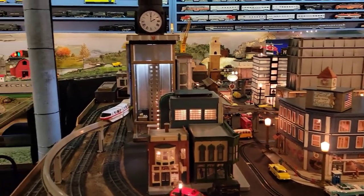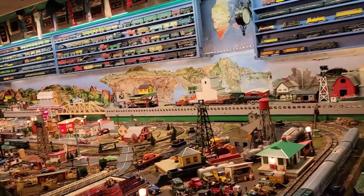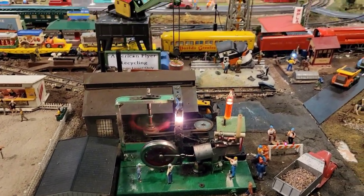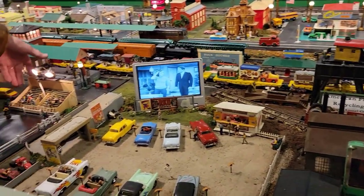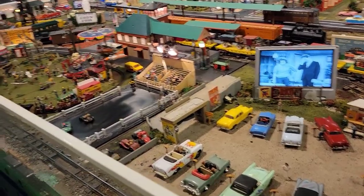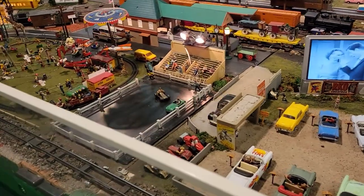I can't get over this place. This place is really neat. Very cool. This table, there's a lot going on here. Oh yeah. It's like a mini race car.